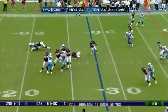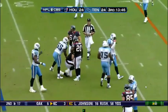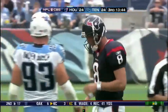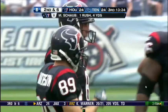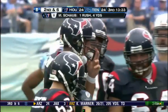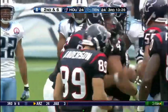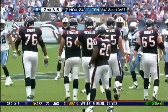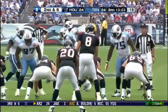Matt Schaub pulls it down and wants to run. And he slides down at the 32, picks up 3 on the play. Remember, Schaub injured his ankle during the preseason, the left ankle. Yeah, I'll give you 3 guesses which ankle it is. The one that's got all that stuff on. He's got an extra brace on the outside of it. And that was not a called quarterback draw. He got back, took one look outside, and decided he was going to get what he could get.